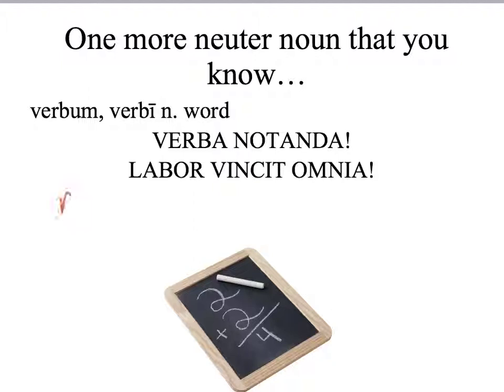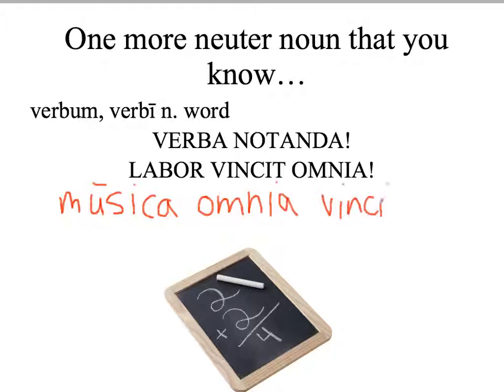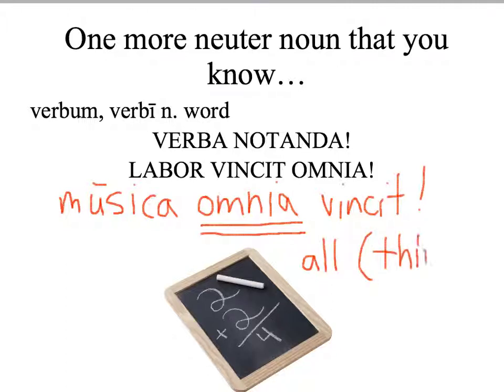And we can add our other new favorite Latin saying here, musica omnia vincit. Remember, and we will review adjectives, but adjectives can stand by themselves. This omnia is really standing for a neuter plural form, all things. So this word is understood when the ending is ia.